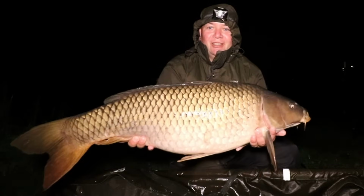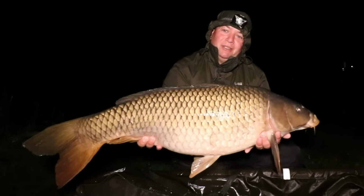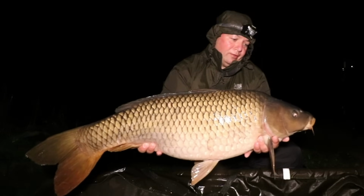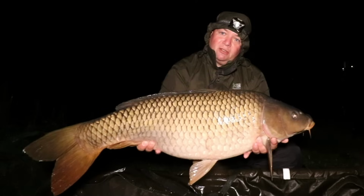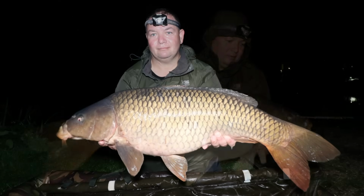But second common from me actually came from the same spot as the first fish, and this one weighs in at 25 12. Let's get it up for you. Here we go guys, look at that, absolute bar of gold. Very happy with that guys, 25 12. I'm going to get a couple of pictures, guys, because I'm fearing it raining heavy again, then get it back.